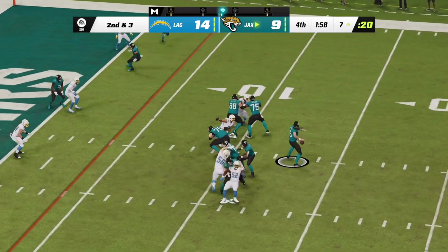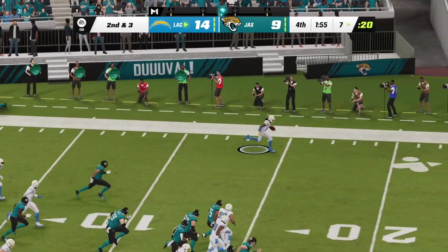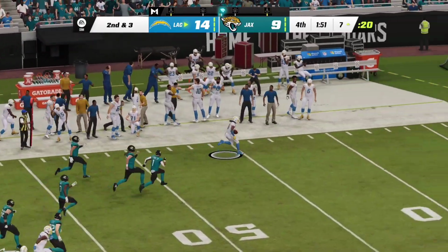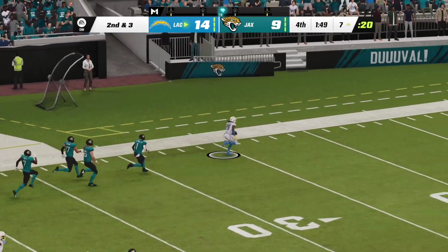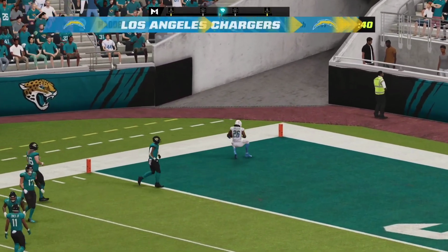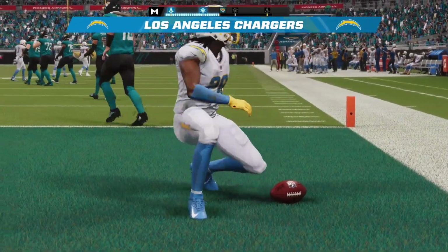Looking to throw again on 2nd down. Lawrence, on a bad time, late for a poor throw. It's intercepted. Picked off by Asante Samuel Jr. He brings this one back. It's a pick 6 and a Charger TD.